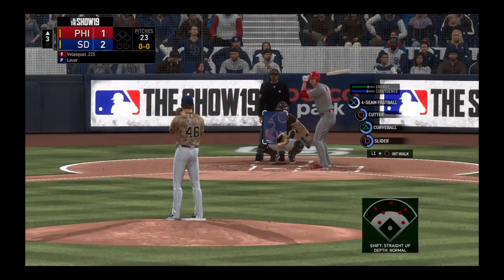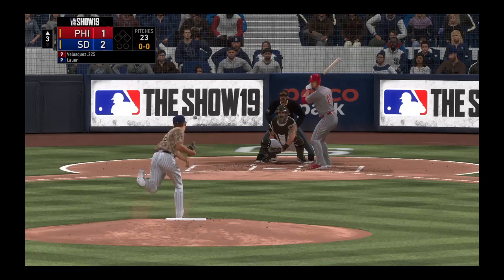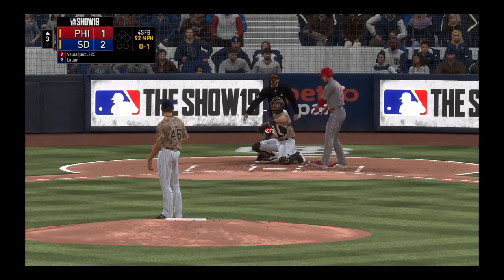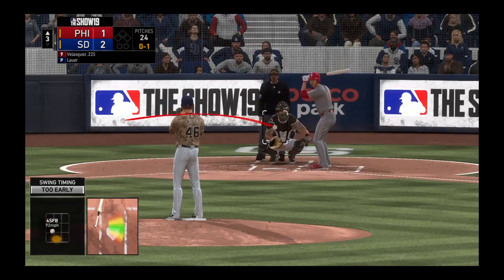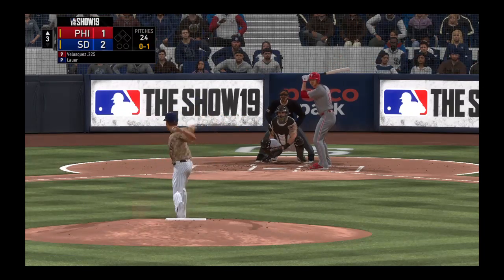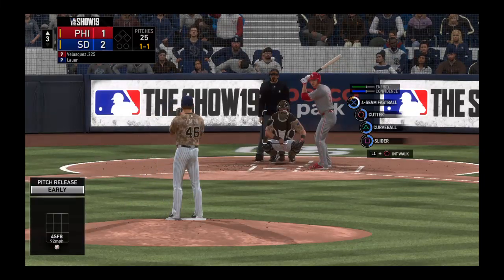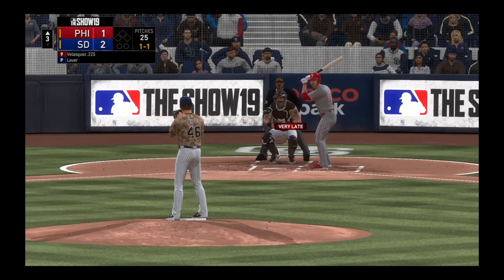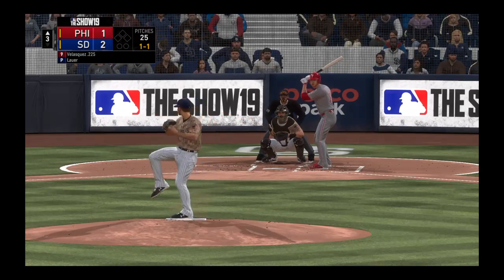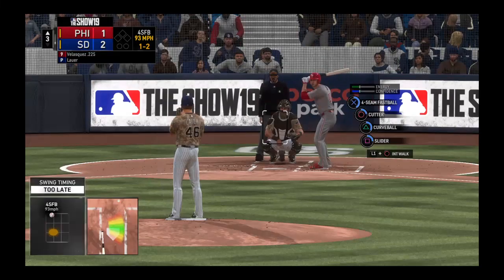Now in the box, Vince Velasquez. 9-1-2 due up. Number 21. First pitch hack in here, and that's the first strike. At the 1-1. A 1-ball, 2-strike count to the Phillies pitcher.